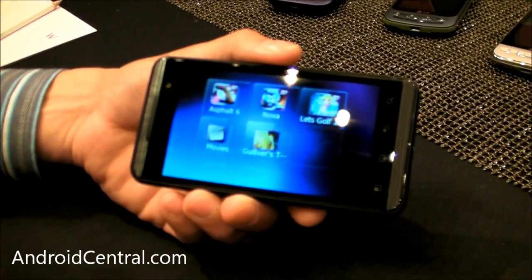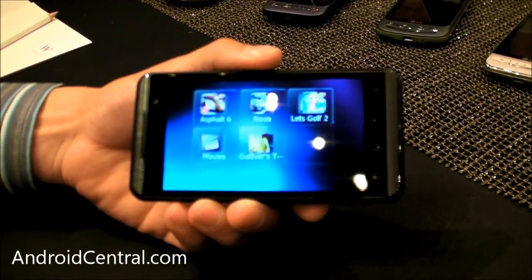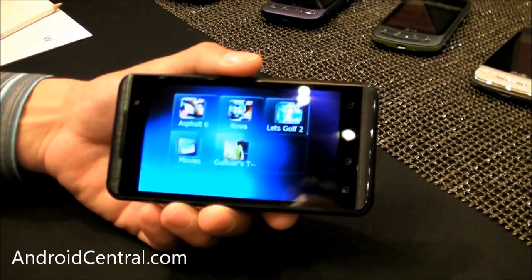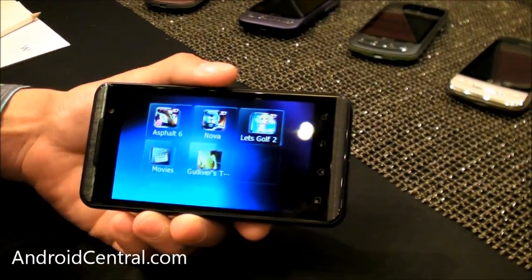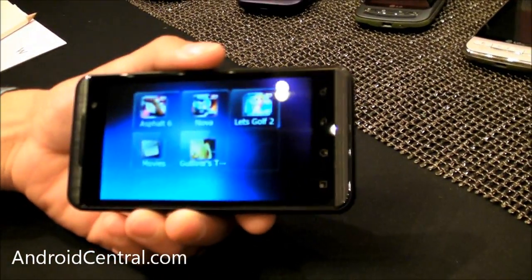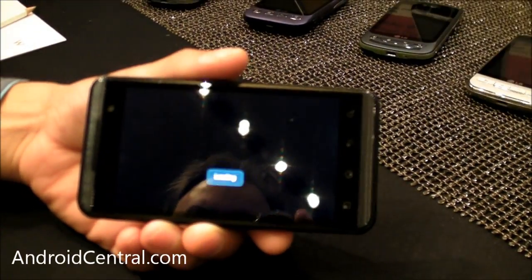One thing from the content that I know is really important, everybody wants to look at 3D games. Gameloft is making a ton of games right now, and they definitely have support for that. I think we've got Spider-Man coming up, and there's a new version of Nova coming up. The device is going to be preloaded with a lot of really cool 3D content. We've got Asphalt 6, Nova, and Let's Golf. We're also going to put a couple of movies on there, and you can put your own 3D movies on there too.